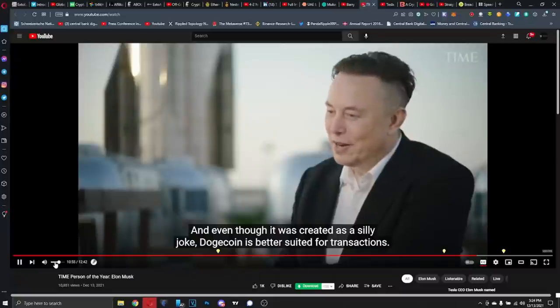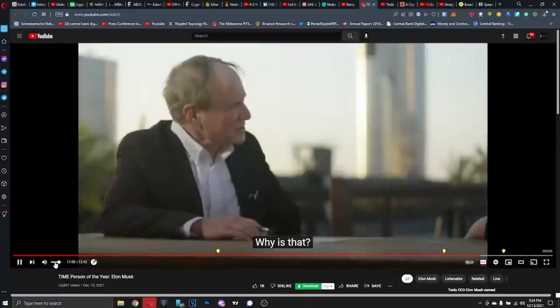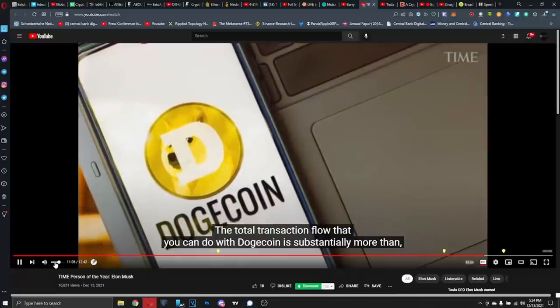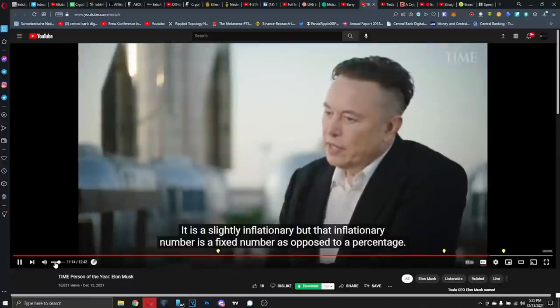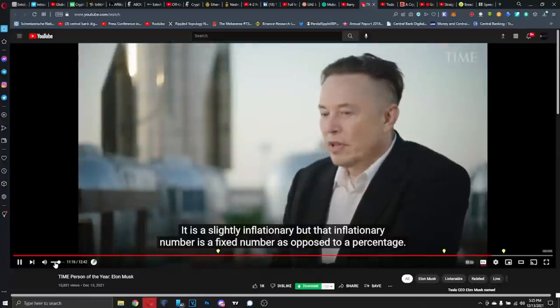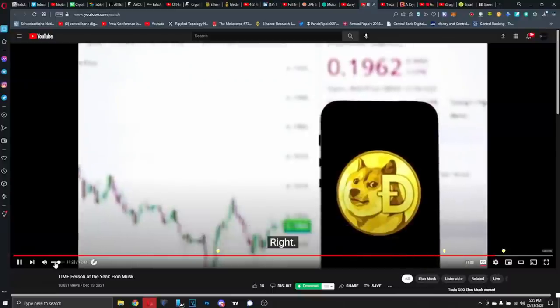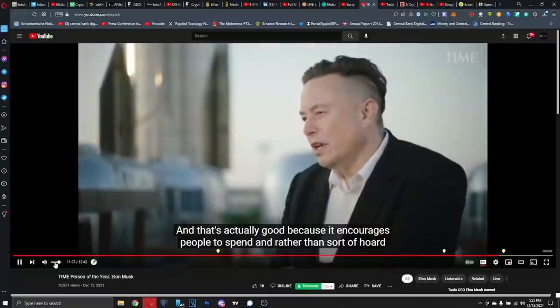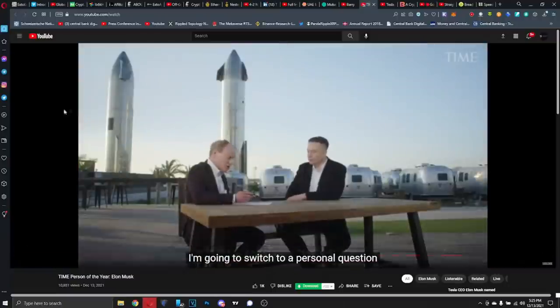Even though it was created as a silly joke, Dogecoin is better suited for transactions. Why is that? The total transaction flow, the transactions per day you can do with Dogecoin, is much higher, with much higher potential than Bitcoin. It is slightly inflationary, but that inflationary number is a fixed number as opposed to a percentage. So over time, its percentage inflation actually decreases. And that's good because it encourages people to spend rather than hoard it as a store of value.